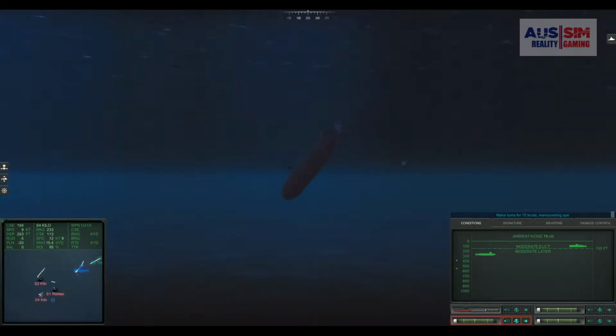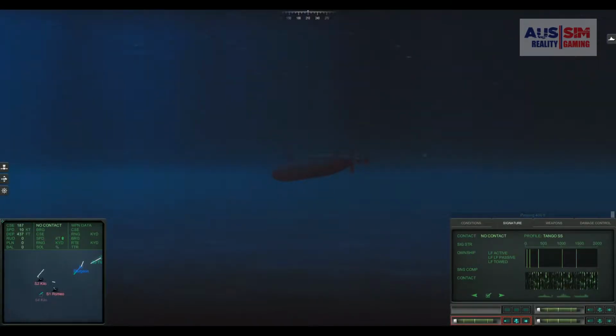Maneuvering eye. Con, maneuvering. Making turns for 1-0 knots. Passing 300 feet. Broke the wire. Too deep. Straight and level. Passing 400 feet. Okay, we'll get down here a bit. Increase a bit of speed. Signature. Yeah, too much noise now.